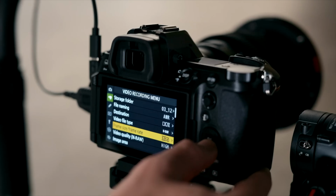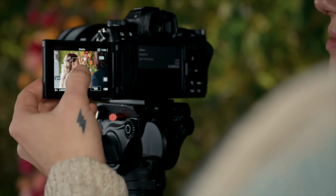Video-wise, the Z6 III has a ton of modes to shoot video in. You get 8-bit to 12-bit, and it supports both ProRes 422 and N-Log. If you do plan to use this primarily for video work, in the Nikon Z6 III, you only get the option to choose either your CFexpress card or your SD card.